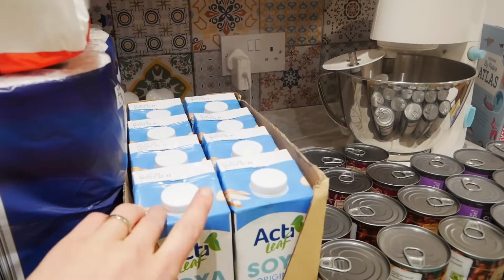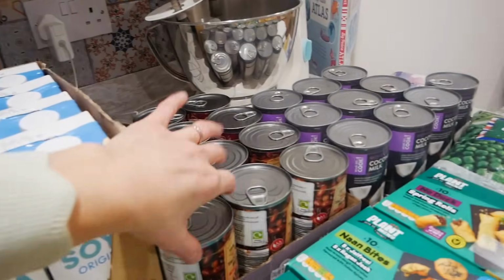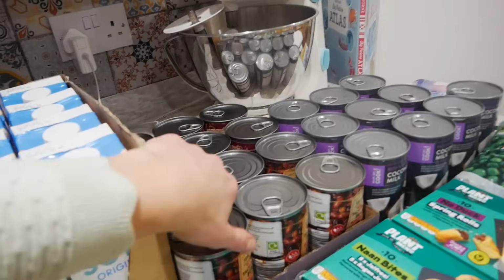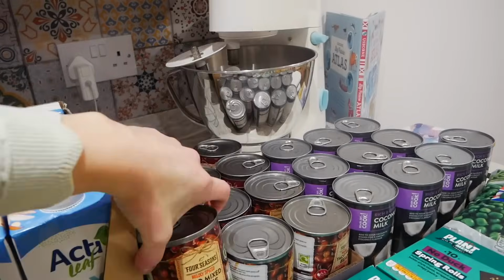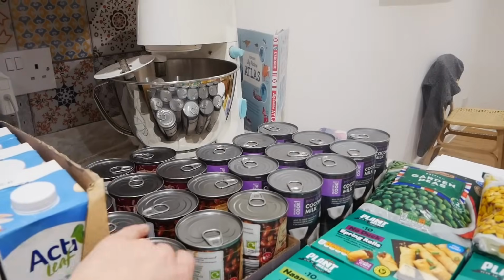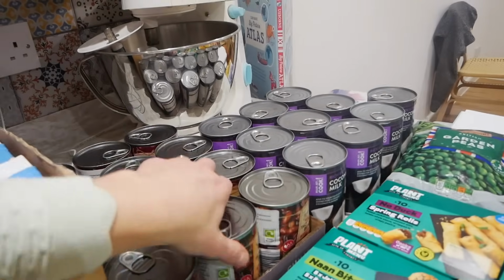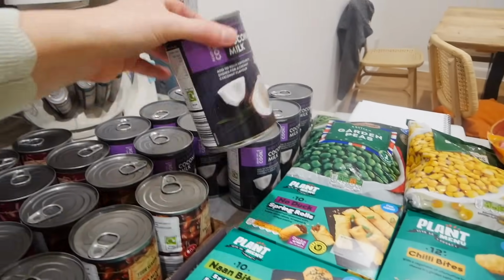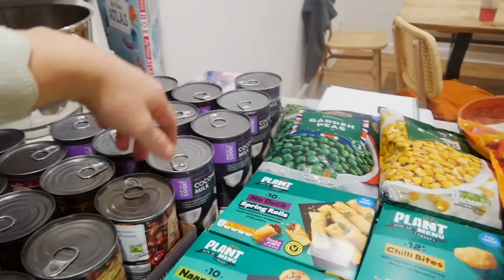So does Aldi have the soy milk again? Yay, so I've got a few more packs of these. Then, we got a lot of tins. We've got, I think, 6 of the taco beans and 6 of the kidney beans. These ones are just handy and easier to store for me personally. These ones are great because they come with all the flavours. Then we've got, how many coconut milks? 3, 6, 9, 10 coconut milks.